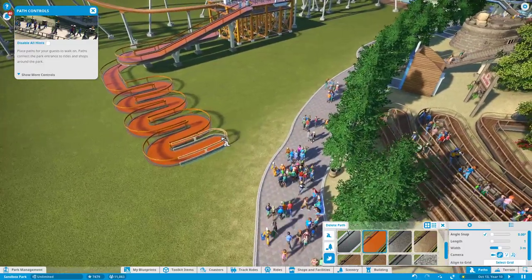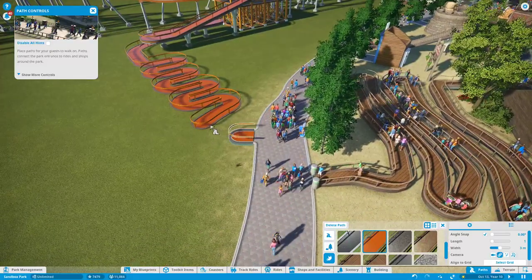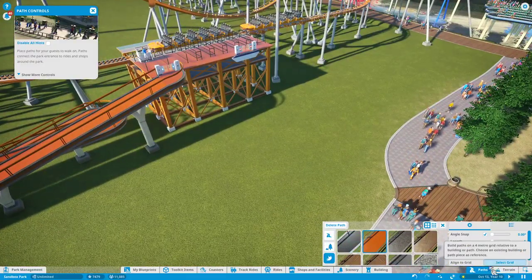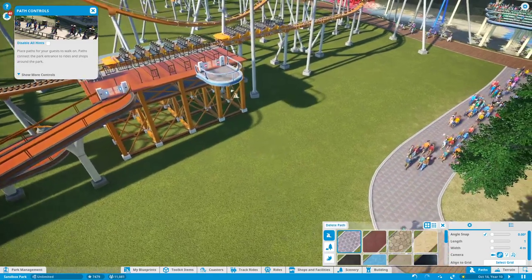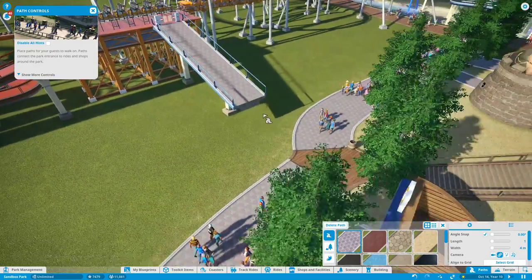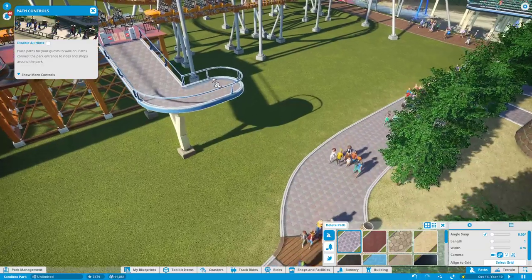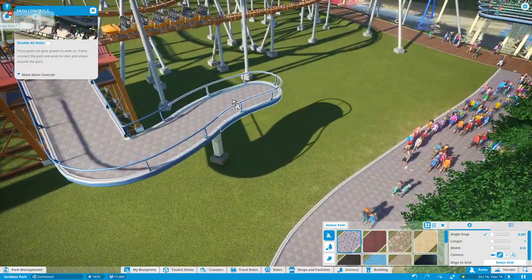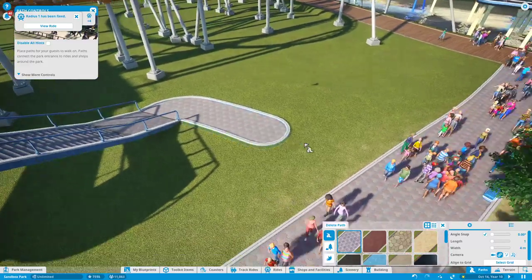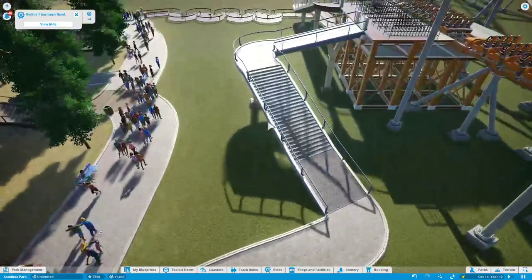I like making my lines look like this. Little squiggly lines. Perfect. Alright, let's go ahead and place the exit. Bada bing, bada boom. Alright, I'm gonna have to take that back one. I'm gonna raise it, turn it this way. Alright, so we have the exit right here.